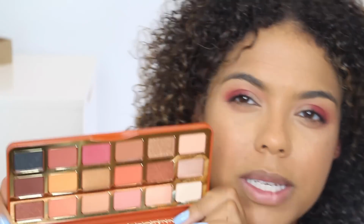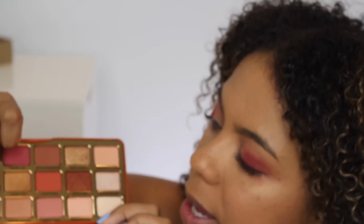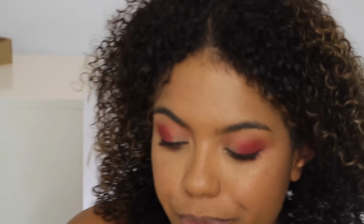So I'm gonna take a combination of the Hot Tamale, which I just put on the outer corner, with I think In a Pinch, which is what I started this look with.